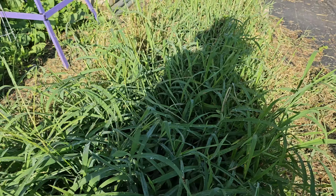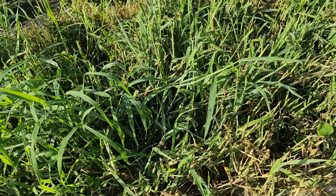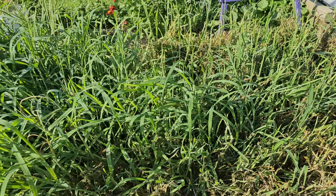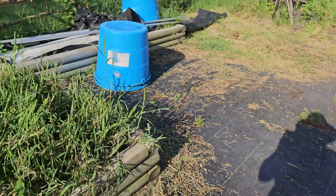Strawberries are just covered up with grass. I was weed whacking on some of it to see. Yeah, I still see them in there. I might be able to save them, I don't know, but that grass is terrible. That's why I have such a fit when I see one little piece that's rooted in the bed, because it takes over so fast. It's crazy.